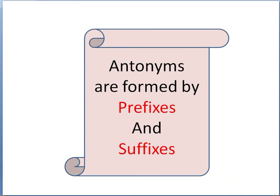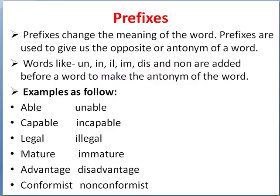Antonyms are formed by prefixes and suffixes. Now let's understand each of them in detail. Prefixes change the meaning of the word. Prefixes are used to give us the opposite or antonym of a word. Prefixes like un, in, ill, im, dis, and non are added before a word to make the antonym of the word. Examples are as follows: able, unable; capable, incapable; legal, illegal; mature, immature; advantage, disadvantage; conformist, non-conformist.